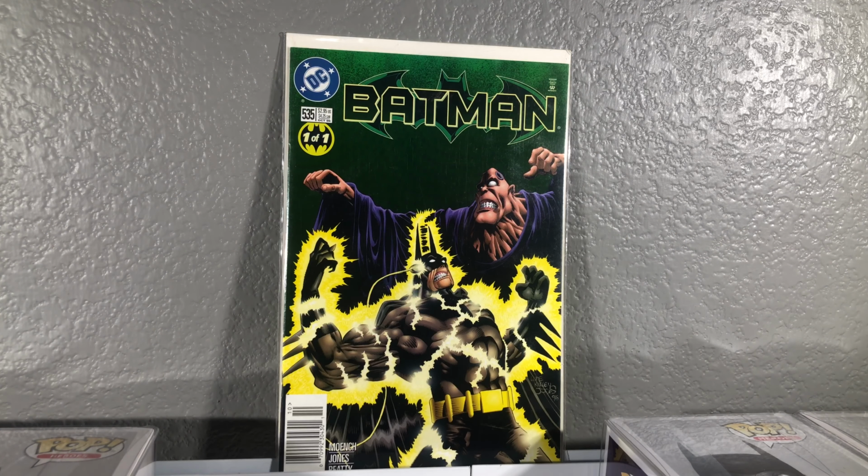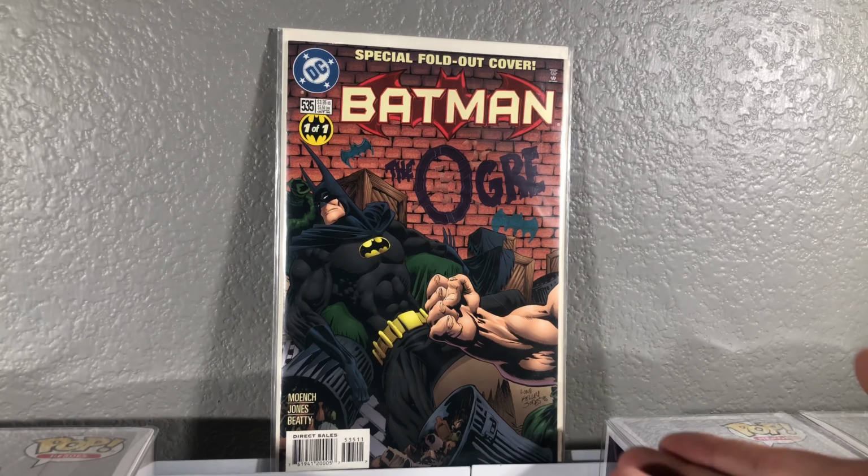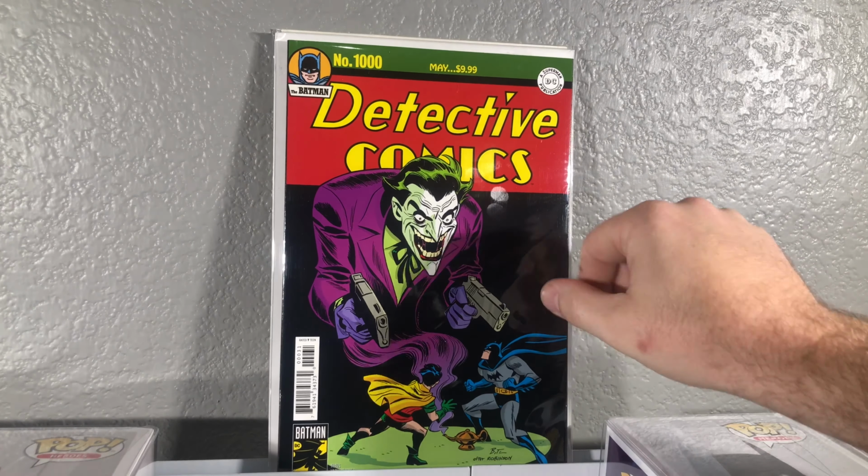Okay, this next grouping of books is all Batman books, and I'm looking at these books. I didn't realize that there were 2 covers for this book, but I guess there is. I got Batman 535, and then another Batman 535. I didn't realize that there were 2 covers for that, but I guess there is. Also got in that lot this. I love that cover, but that is Batman 1000.